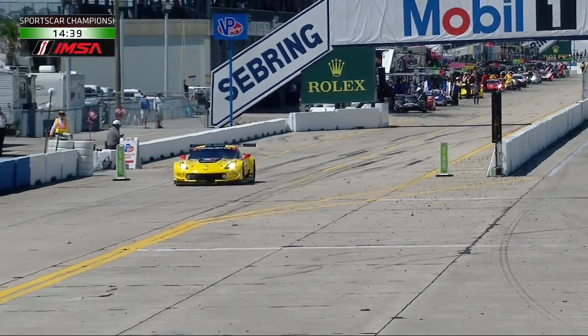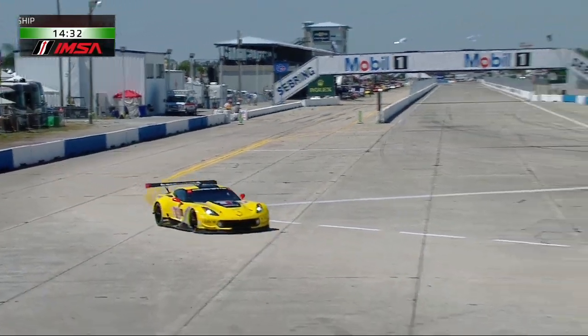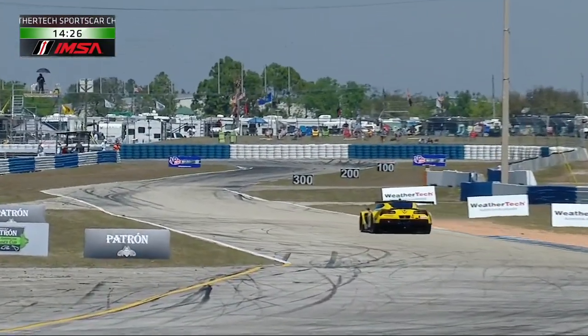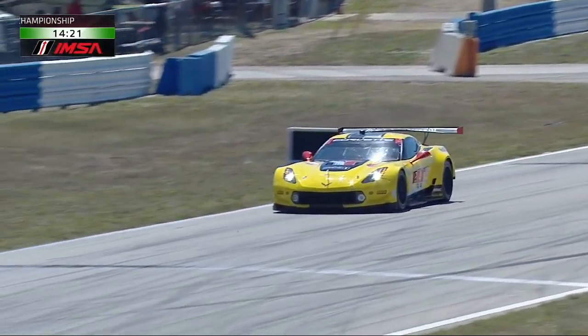Thank you, Bubba. And how cool for Connor De Phillippi to get the qualifying duties. It's the number 25 car. A 25-year-old from San Clemente, California. Really talented youngster. Got a great opportunity here this season to join that team.